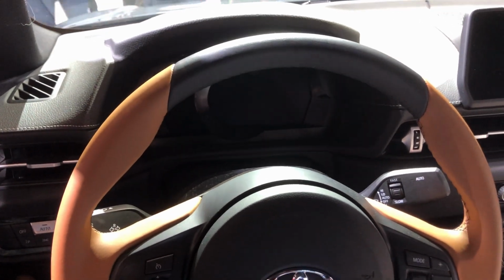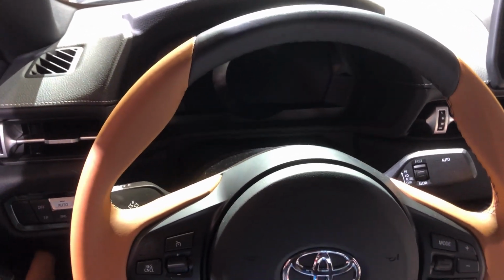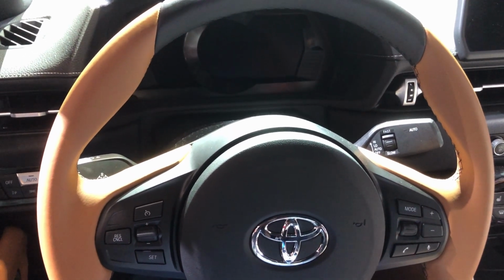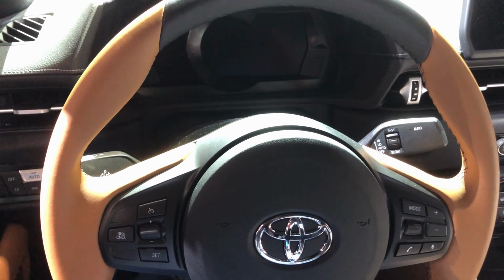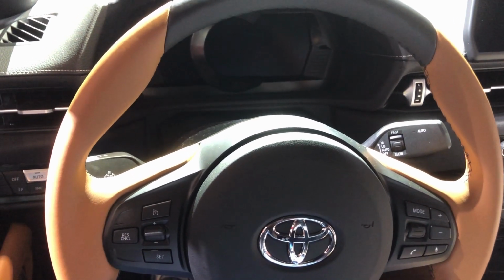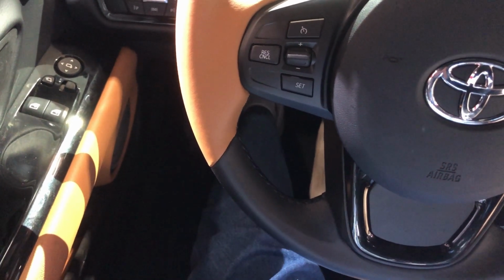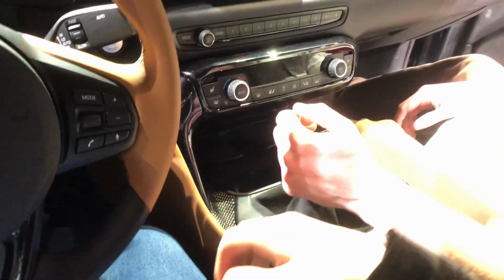But I think it's kind of reflective of what this car is going for. It recognizes it's an expensive car. This is a nice car, so it's trying to be a little bit upmarket. And it feels great. It feels really good. Just talking about the interior of the car generally, it's very nice. Lots of leathers, lots of nice soft touch stuff. Everything feels really quality, really well built.